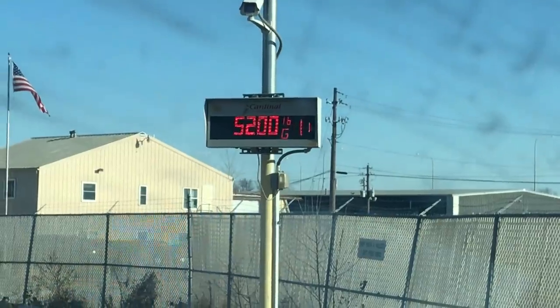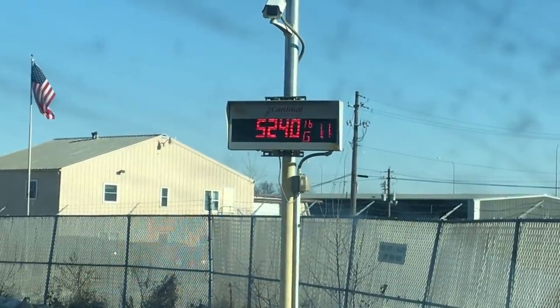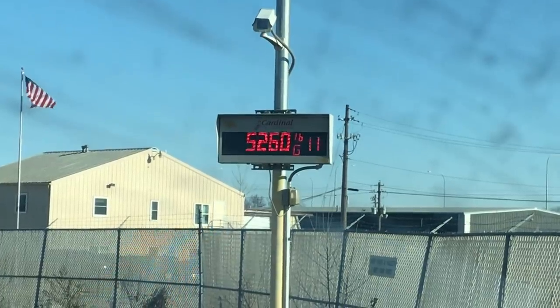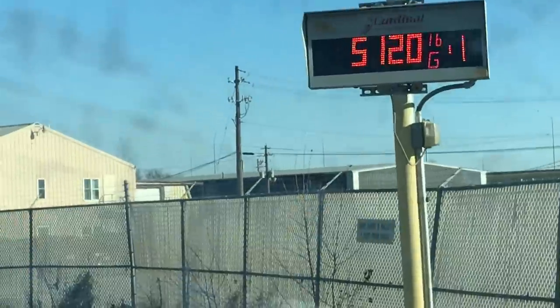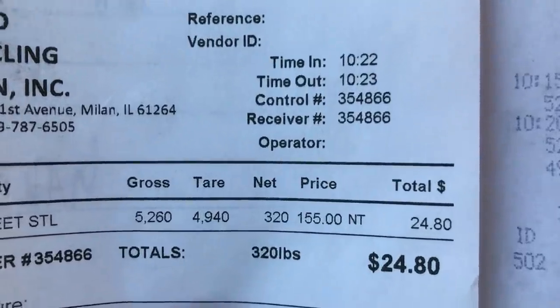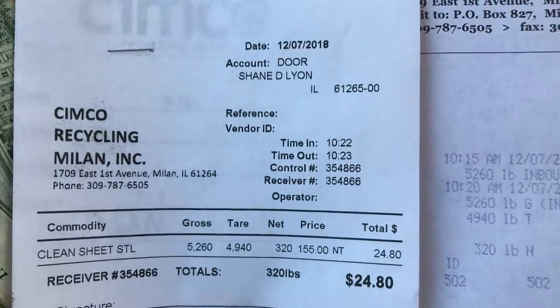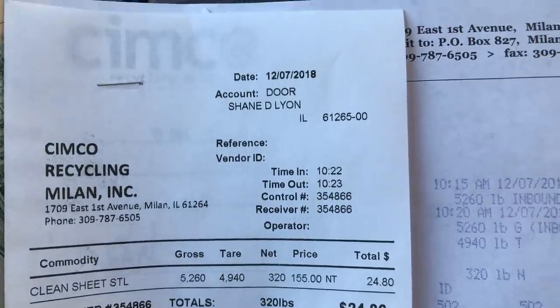All right, everybody, we are down here at the scrapyard. We're going to get rid of this water heater and some other miscellaneous metals out of the barn. So we're going to drop this off, clean out the van, and then head over to the storage locker. All right, guys, we had 320 pounds for $24.80. So that means we're both going to get 12 bucks out of that mess. So let's go on to the storage locker and find some treasures.